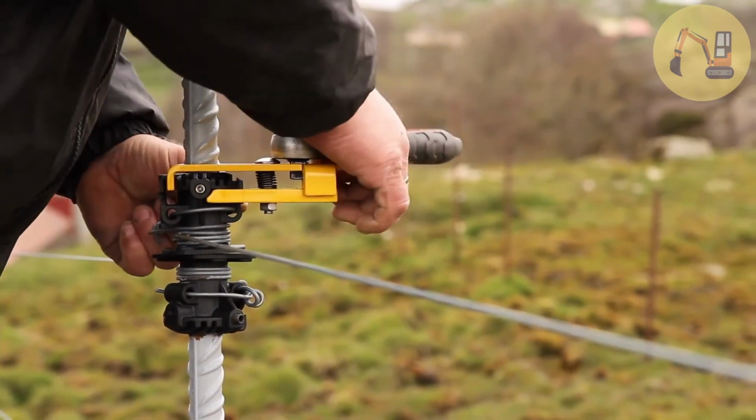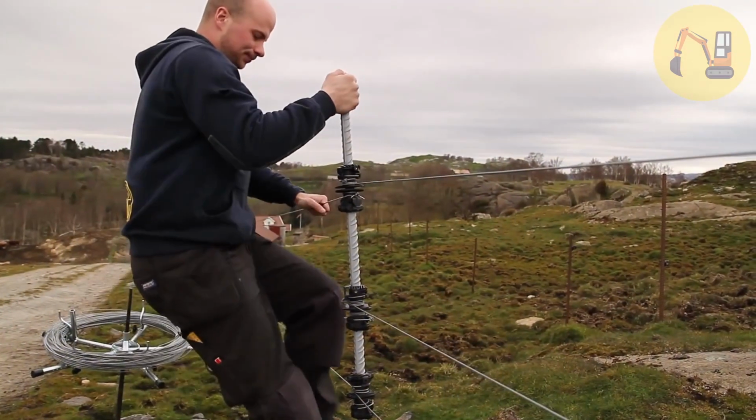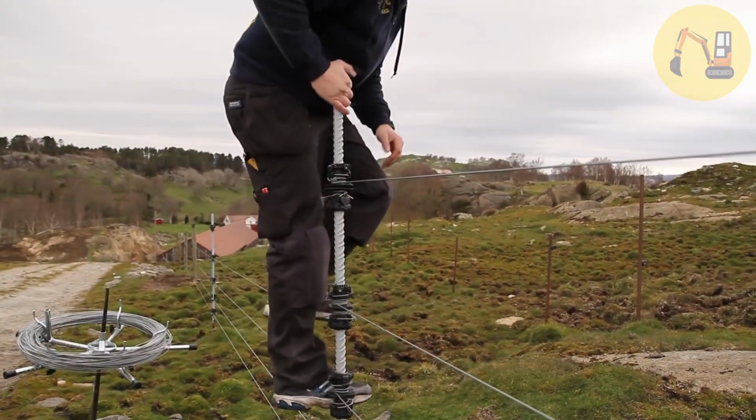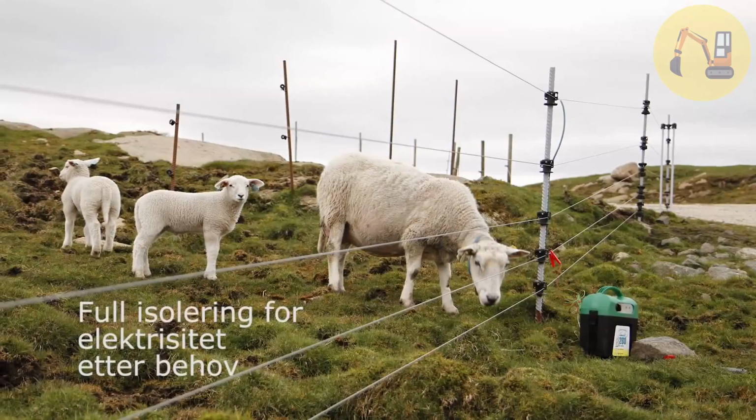The only catch? The pricing isn't available on the website. To get a quote, you'll need to fill out a form or get in touch with their customer service in Norway. Enhance your farming operations with these time-saving brackets.